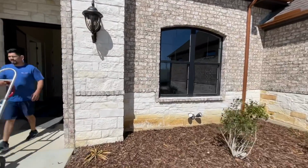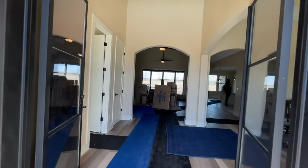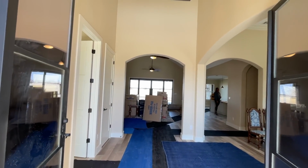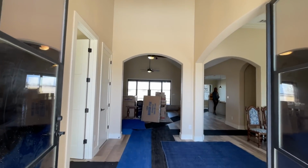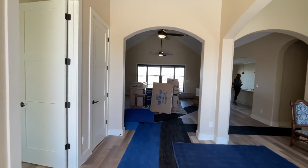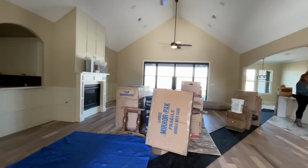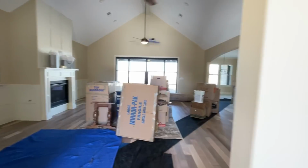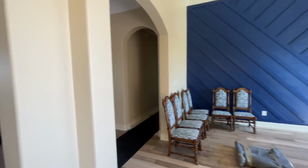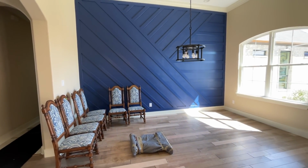Let me show y'all this beautiful home. We're closing today at the home, so I want to give you a quick sneak peek. As soon as you enter, you have really nice high ceilings. You've got this open floor plan. On my right-hand side, you have this beautiful accent wall and the formal dining area.